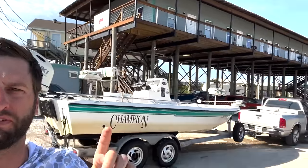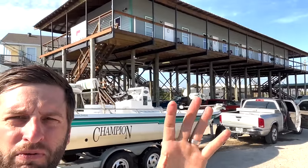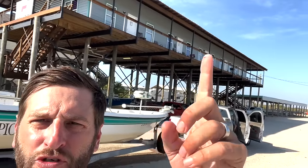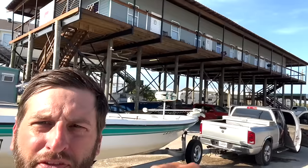All right, y'all, I'm back at Sweetwater Marina. We caught the fish. I wanted to show y'all something too. Right here at Sweetwater Marina, you can actually stay here. This is lodging. He's got 5 rooms elevated up off of the ground. You can park your boat under there, and we're gonna go have a look at them.